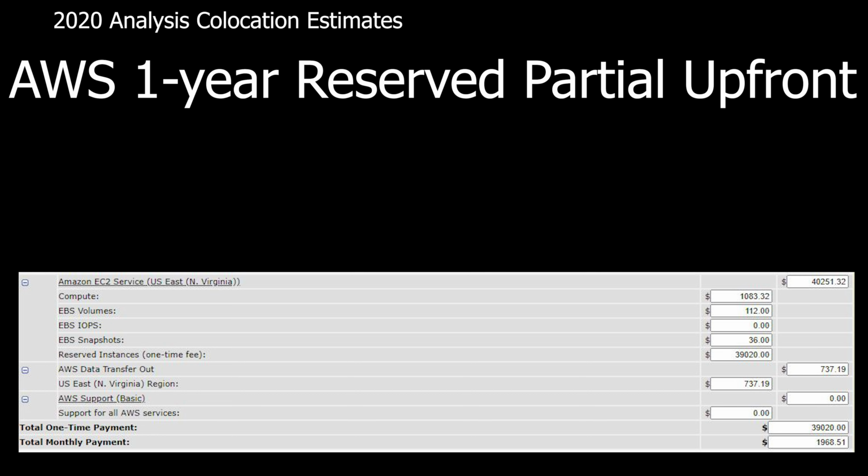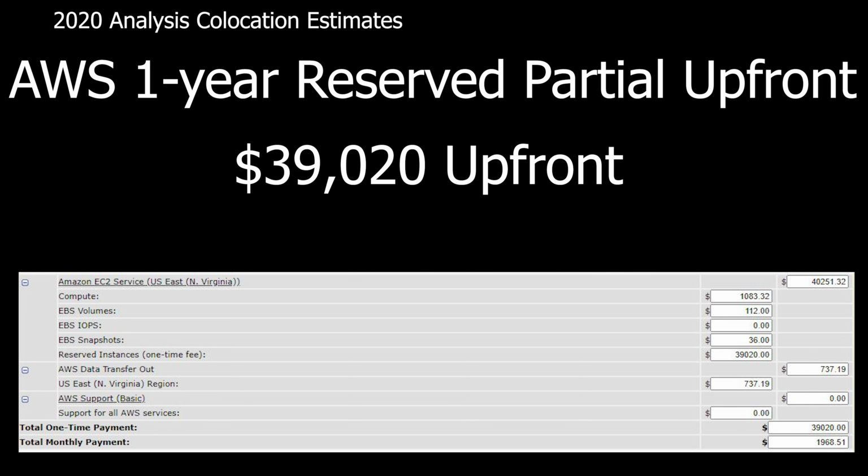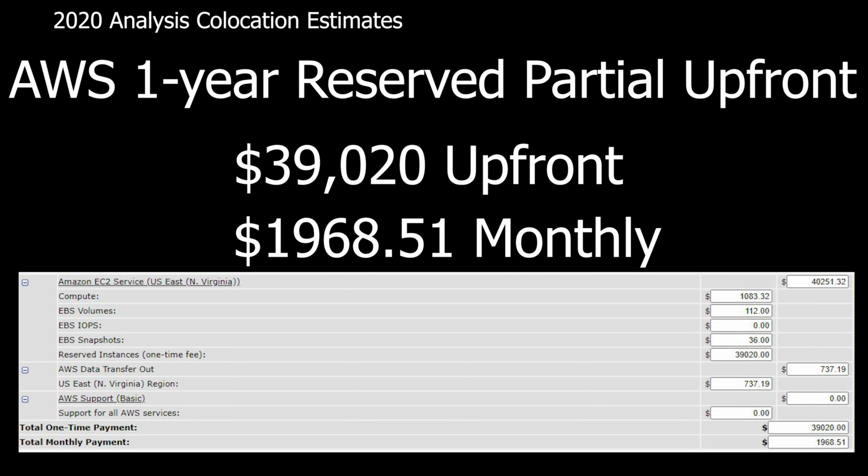So with that one, over 3 years, we're spending, I think, a little over $39,000 in upfront costs. And we actually get our monthly cost down to under $2,000 a month, of course, assuming that we don't grow our bandwidth needs at all.